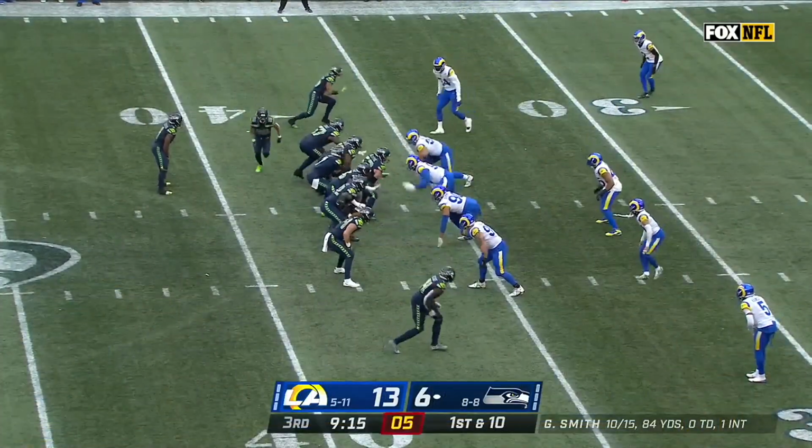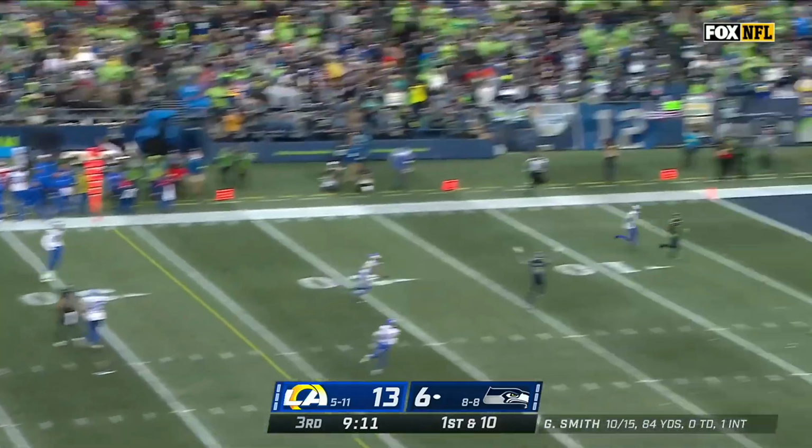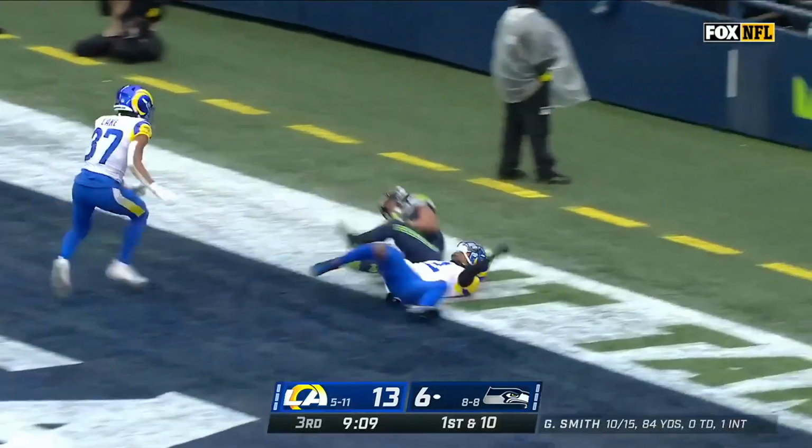Gets Seattle a first down. It's 2 times in a row they've lined up with him offset. Smith looking for the end zone and locked it. And he drops it.